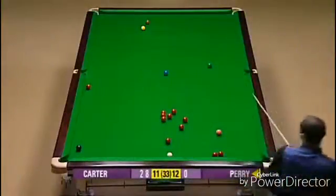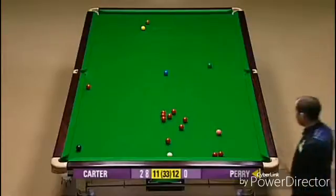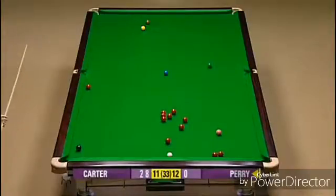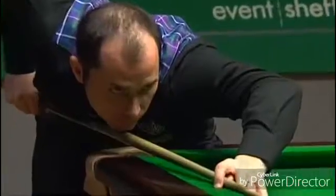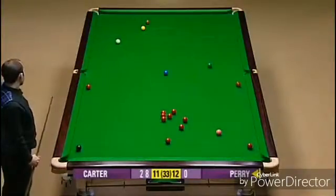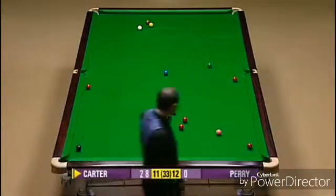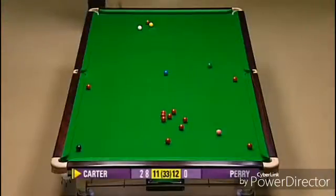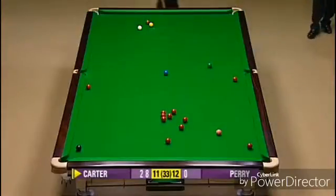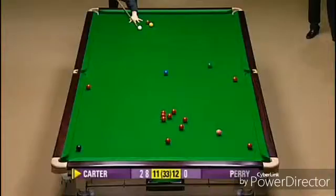Well, absolutely no reason to miss that. Perry dissatisfied with his safety, as well he may be. He was so near to taking a 13-10 lead. It's only 12-11 now, and he's 28 behind in this frame.